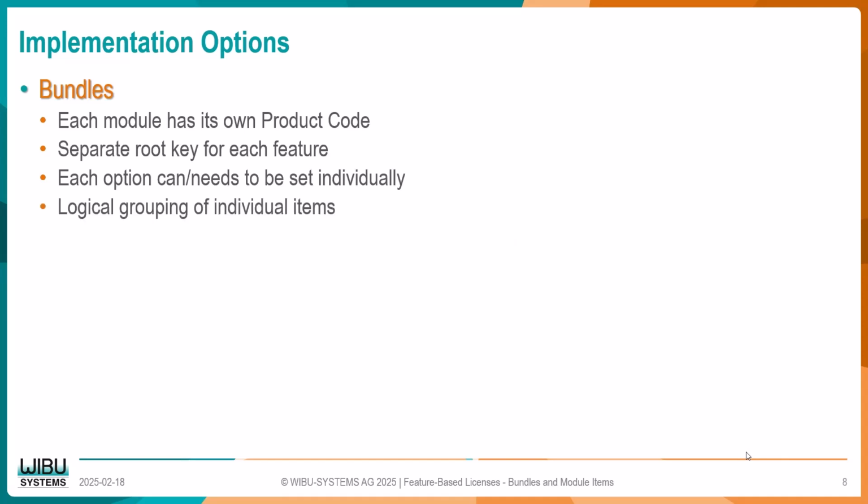And in the end, a bundle is just a logical grouping of individual items. As we learned in the second part of the webinar, we have the simple default items created, and in this case, we just put them together to one logical group in CodeMeter License Central, and this group can then be sold to your customer.